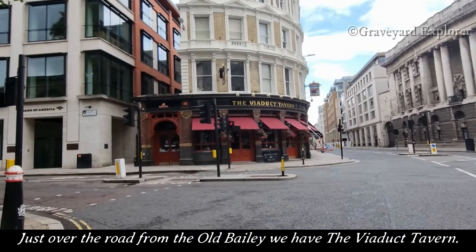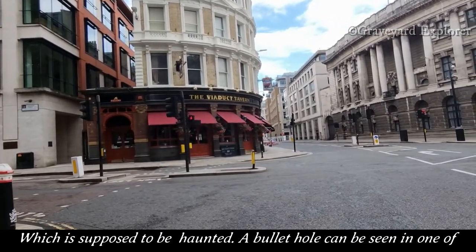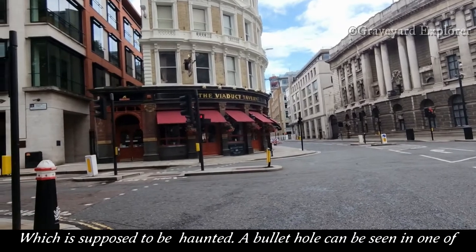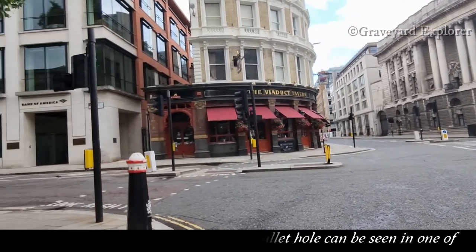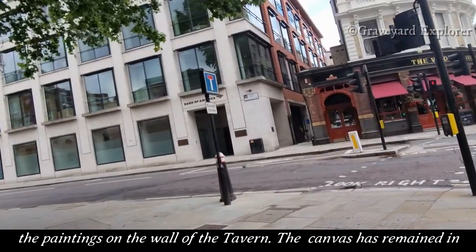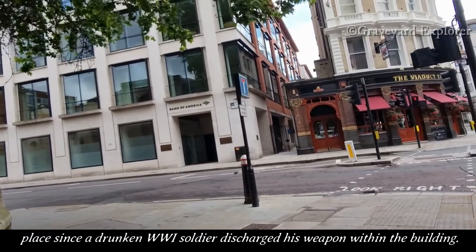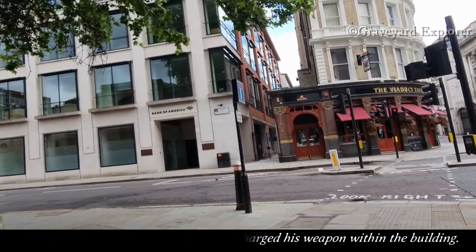Just over the road from the Old Bailey, we have the Viaduct Tavern. This tavern is supposed to be haunted, and a bullet hole can be seen in one of the many paintings on the wall of the tavern. The canvas has remained in place since a drunken World War I soldier discharged his weapon within the building.